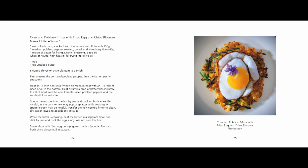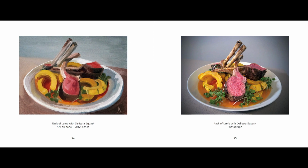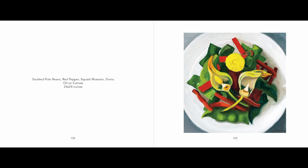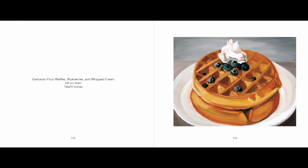This is an example of the photographs and paintings side by side. On the right, there's the photograph. On the left, there's the painting, and it's a rack of lamb with delicata squash. This is pancakes, fluffy pancakes with whipped cream on top, painting on the right, photograph on the left. This is a painting of sautéed pole beans, red pepper, squash blossom, and I believe that's a zinnia. Oil on canvas, 24 by 24 inches. This is flat waffles with whipped cream and blueberries, another oil on linen painting, 18 by 24 inches.